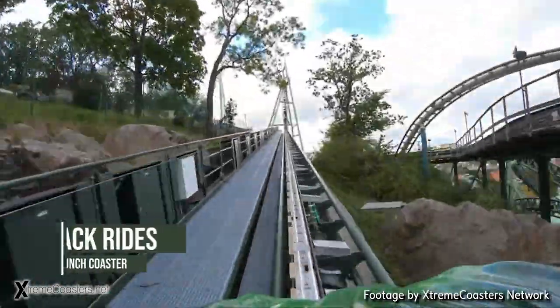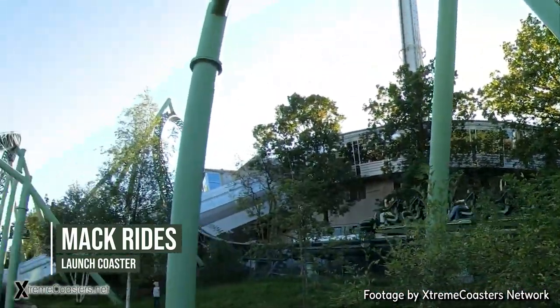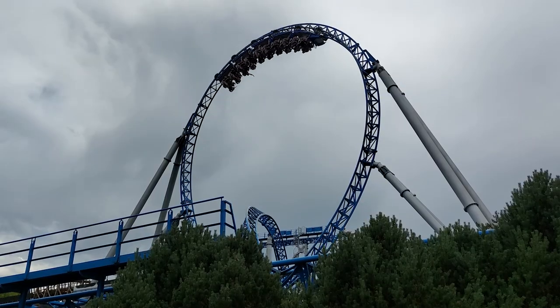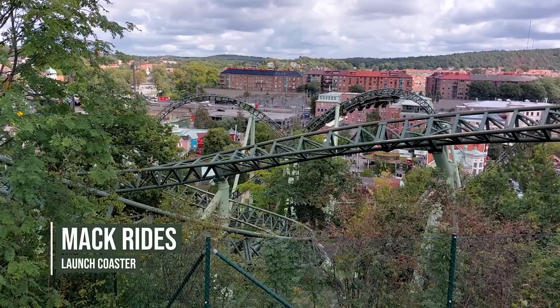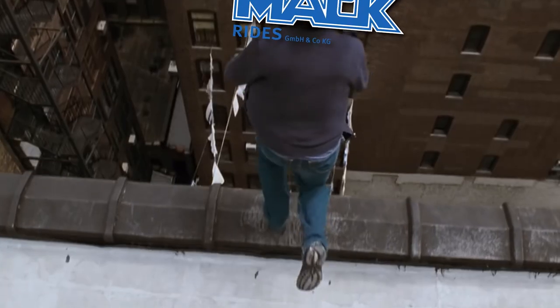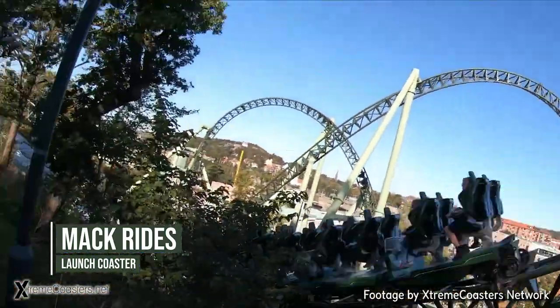this ride actually is. Helix is a MACK Rides launch coaster model. The model that kicked off MACK on the thrill coaster market back in 2009 with Blue Fire Mega Coaster. Then they opened a more family-friendly version in Manta, and then Helix, which is a relatively big jump in quality and ambition. This does not feel like it's only the third coaster of this model.